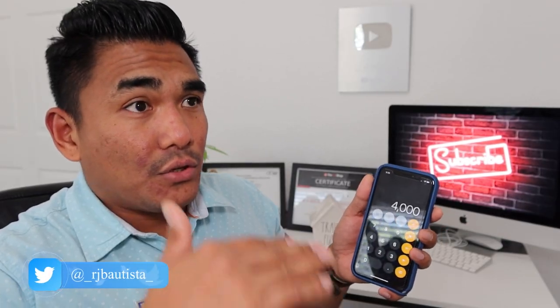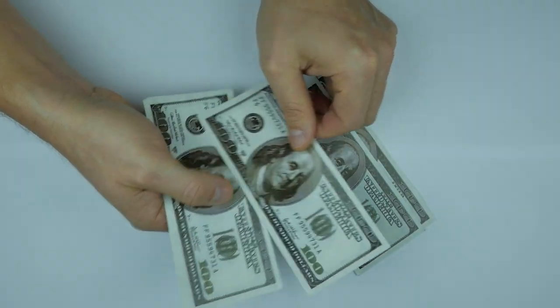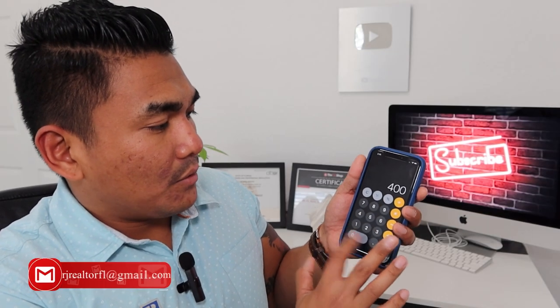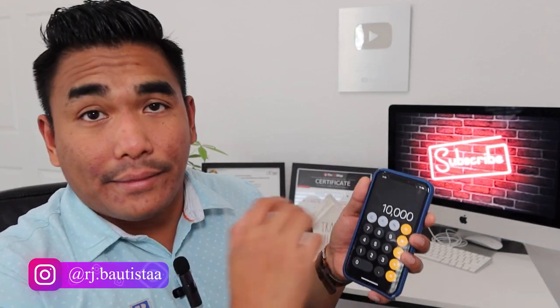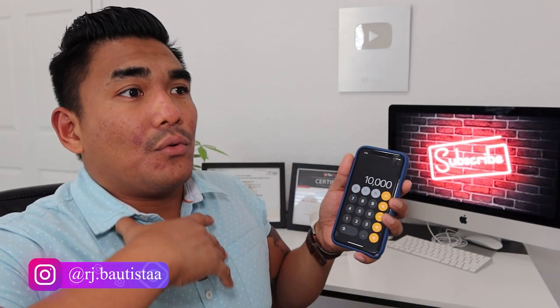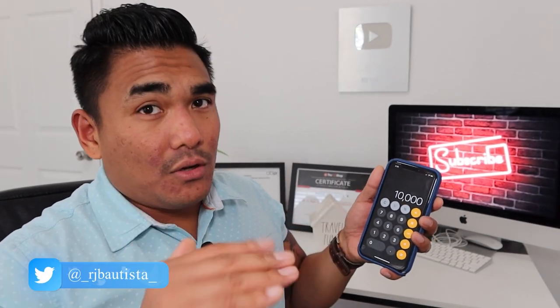This 4,000 is what you need to prepare by the day you are going to pay your earnest money deposit. This earnest money deposit will go towards your down payment. So remember what I told you before, 3.5% is the down payment. So let's say 400,000 times 0.035 is 14,000. Now we subtract the 4,000, which equals 10,000. So the 4,000 that you gave early for the earnest money deposit, they will subtract from your down payment.